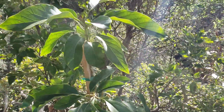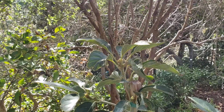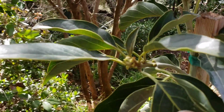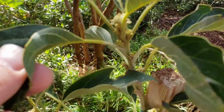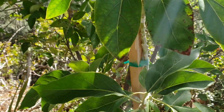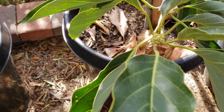Here's another Little Cado right next to it. I bought both of these in 5 gallons, and both are in these 15 gallons. So this Little Cado here is showing a lot of good signs that it will be flowering pretty soon. This one is showing some signs, but I think it's much less than this Little Cado right here. Just showing really nice signs.